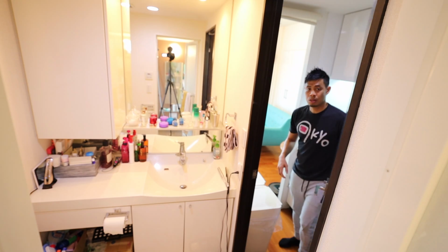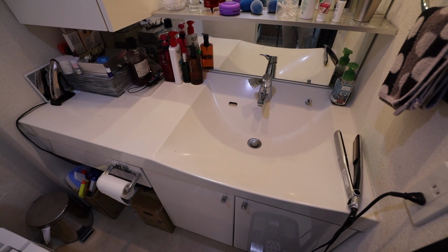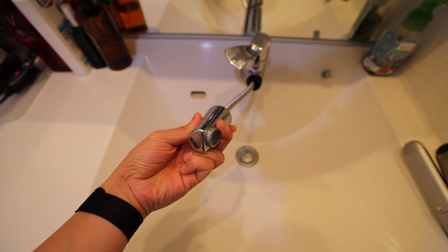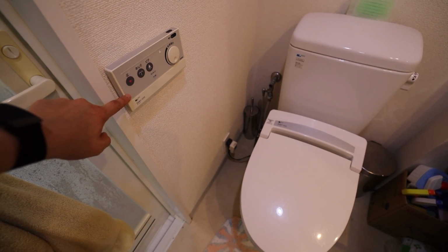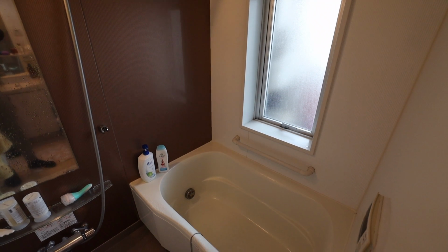That said, let me show you the rest of the apartment. And this is the toilet bathroom area. You have the sink right behind me, you have the toilet here, and just on this side you have the bath. Some of the nice features about this particular bath that I personally like is that the sink has an extendable nozzle. The toilet is one of those shower toilet bidets, so you can actually wash yourself on it. And the bath itself is pretty nice.